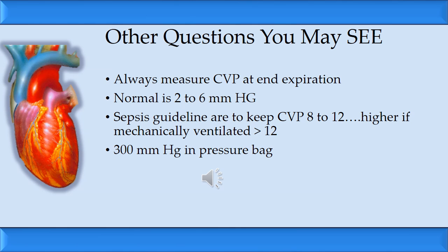So here are some other tidbits that you could possibly see about CVP. Not to say that I'm done covering CVP. I think I'm done for this PowerPoint though. Other questions you might see: you always measure CVP at end expiration because that is the most accurate representation. Normal CVP is considered 2 to 6. In the critical care setting though, and especially with your septic patients, you want to keep a non-ventilated patient's CVP 8 to 12. If the patient is ventilated, you want to keep it 12 to 15. Because if the patient is on a ventilator, they have increased thoracic pressure, so you should make sure that you're keeping your CVP in line with that.